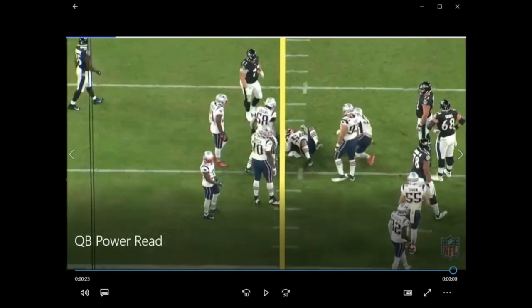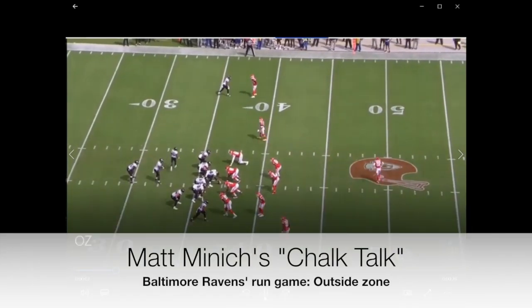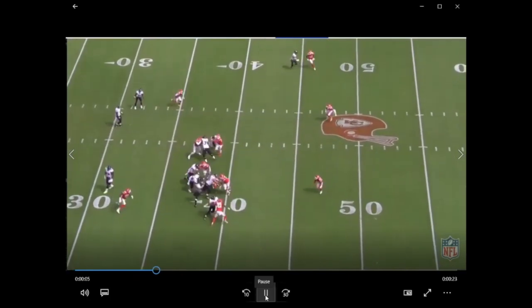All right, now before I get to the zone read, I want to talk about outside zone because really, if you're going to run power, you want to run outside zone, all right, because you're kind of affecting the same sort of area, and it's really best to have both in your offense. If you want to be all about outside zone, having the power component's gonna help you out. If you want to be all about power, you want to be a power team, have outside zone. So this is the outside zone.